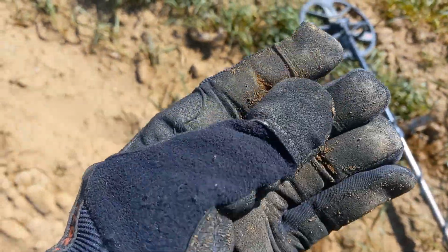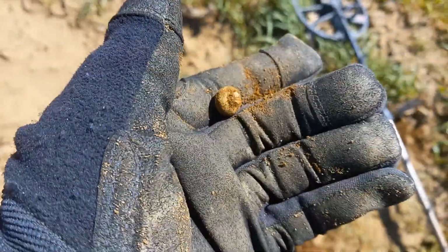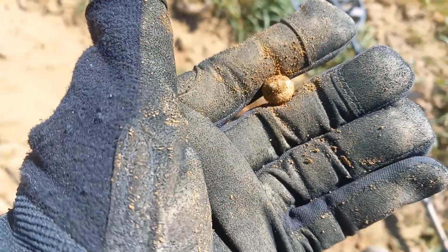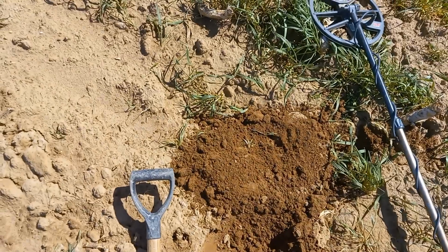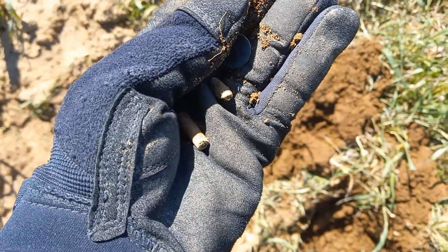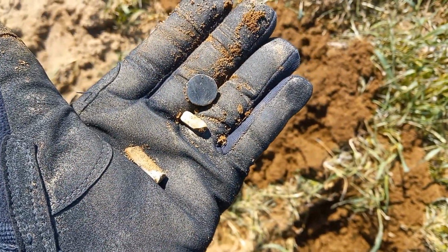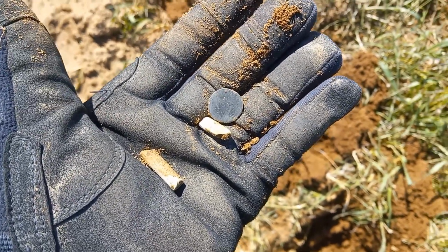Alright, just found a little musket ball. Can't tell if it's fired or shot. It's still got a sprue on it, so it's probably dropped. Small caliber lead musket ball. Still finding pipe stems, still finding black glass. Just found a tombac button and a couple more pipe stem pieces. I think I found the main concentration of nails here. Stick in here for a little while.